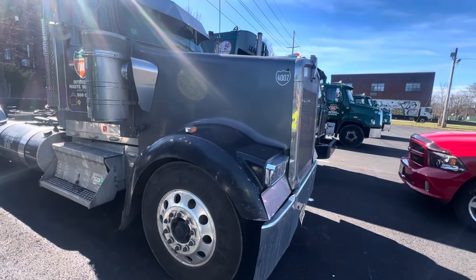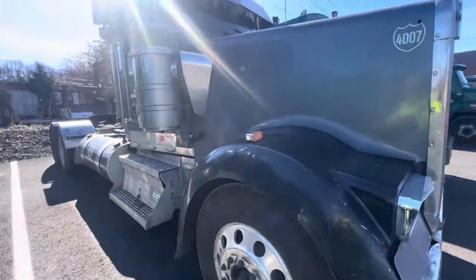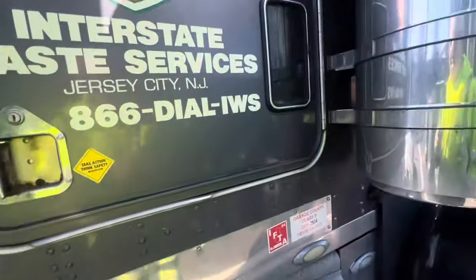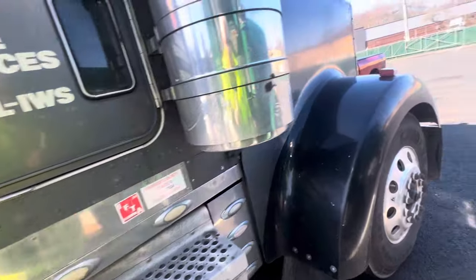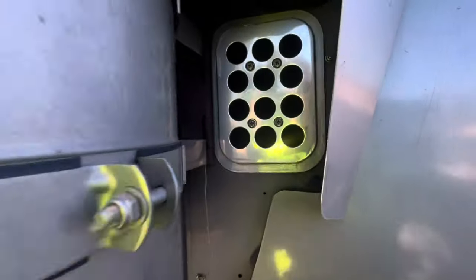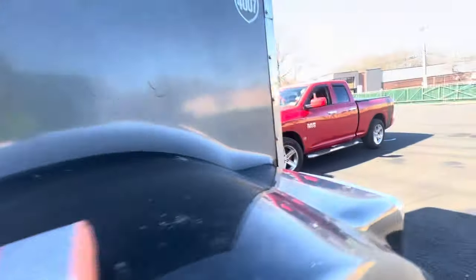I wonder if that's the W900 day cab. Let me see if it says. It looks like a W900 with that big nose on it. Doesn't say. But yeah, look at it. He even got the chrome air cleaner right there. That's pretty awesome, man. That really is.